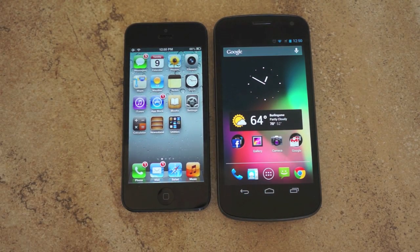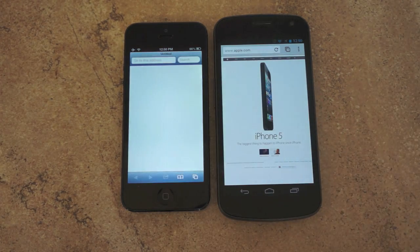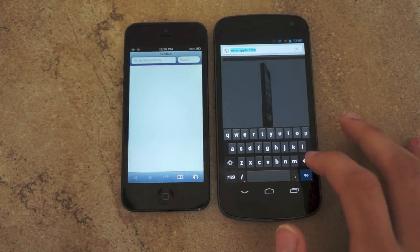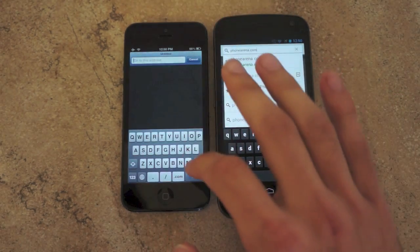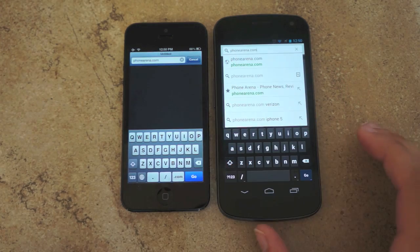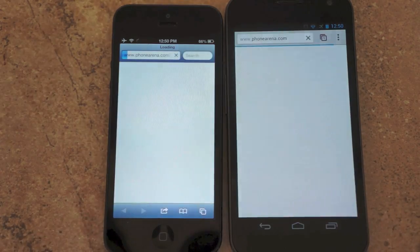Right now I'm going to do a browser comparison between the iPhone and the Galaxy Nexus. So I'm going to open Chrome as well as Safari. And we're going to go to phonearena.com. Alright, so we have them both queued up. And we're going to press go at the same time. And they're off.